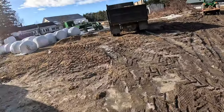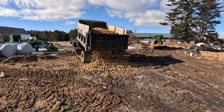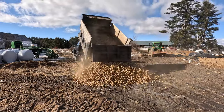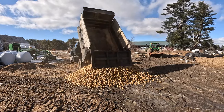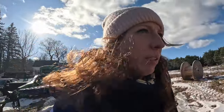All right, we just got here. I'm going to see what Larry's doing. Denali, you stay. Looks like Larry's going to dump. So what I think he's going to do is he's going to scoop up some potatoes and we'll take them over to the cows with the tractor.